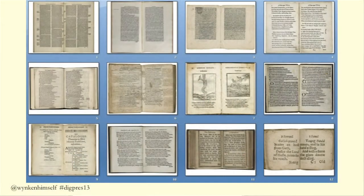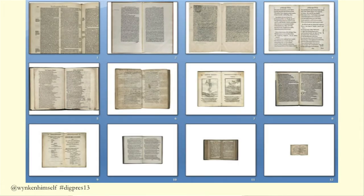Here we see a collection of books as we would see them in the Folger's digital image collection, a collection that is rich and wonderful and fabulous, displayed side by side. Here are those same images shown in relation to each other. I arbitrarily chose one book as my standard, the second one on the top row, and adjusted the scale of the images from there. There's some really big ones.